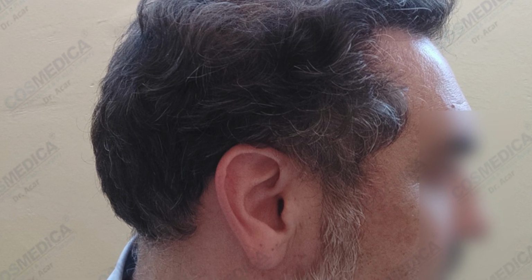He also has some pretty good beard hair, which could later be used to fill in more density in the mid-scalp. But overall, I think he had some fantastic results, a lot of good coverage, and I'm pretty sure he's content with how his results came out.